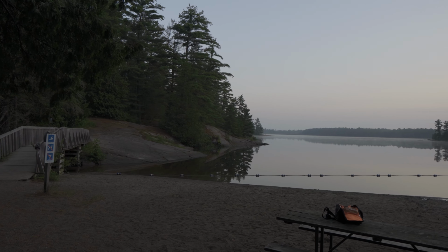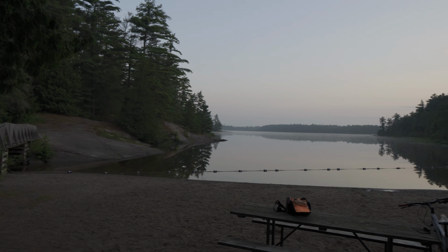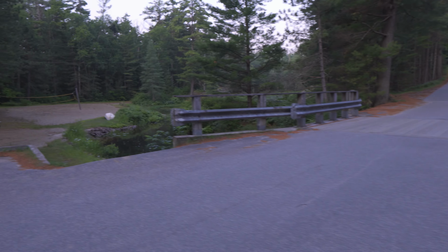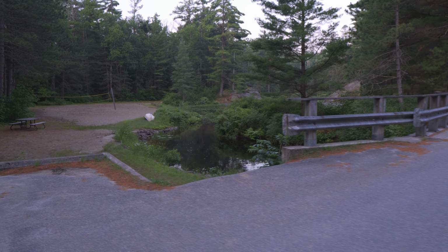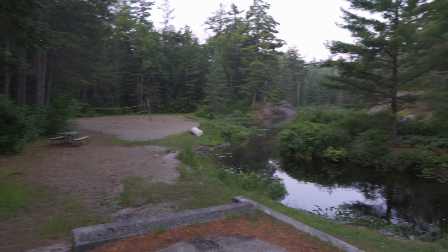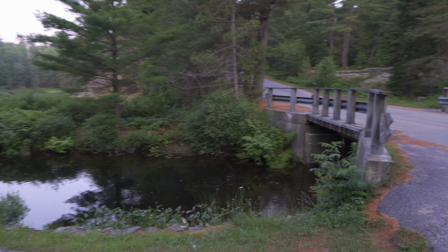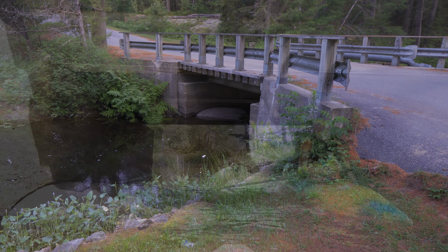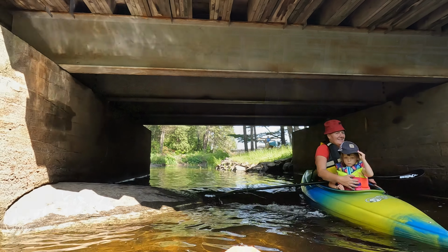So this is the main beach on Grundy Lake. This is also the largest beach. And over here is Grundy Lake. Grundy Lake connects to Gut Lake using a little creek here. So there are volleyball facilities as well. Keep in mind that there is a little waterfall over here if you explore by paddle.